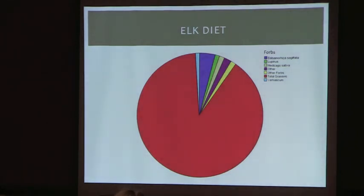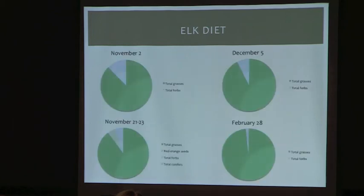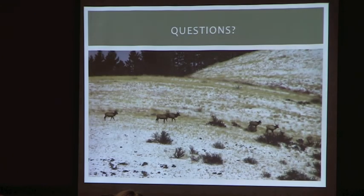And now if we reverse that and we take just the forbs, they're not really making up a large portion. Balsam root is probably the biggest of the forbs. And here is basically another graph showing the decrease in forb use and increase in grasses over this time period. And that's all.